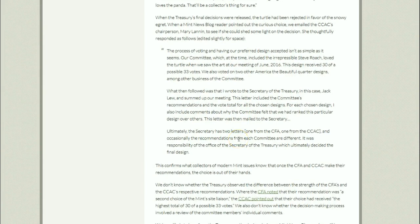But then, when asked about it by Treasury officials, the CCAC member gave a kind of panned response and said, ultimately the Secretary has 2 letters, one from the CFA and one from the CCAC, and occasionally the recommendations from each committee were different. It was the responsibility of the Office of the Secretary of the Treasury, which ultimately decided the final design. So there have been times when both organizations give different designs as recommendations. And in this case, obviously, the Treasury chose the CFA design, which is second.